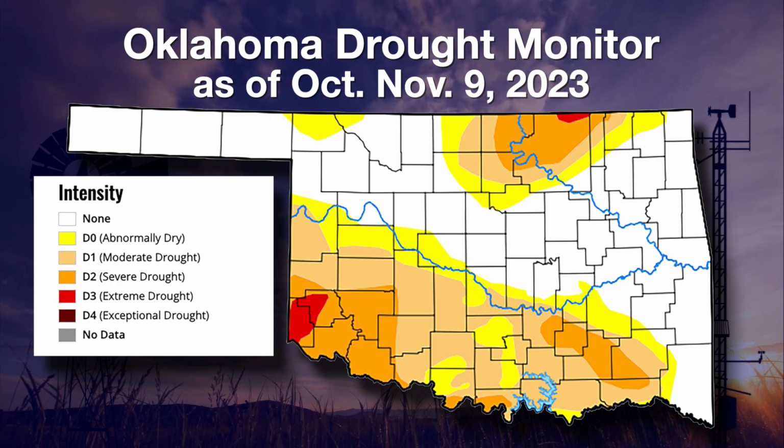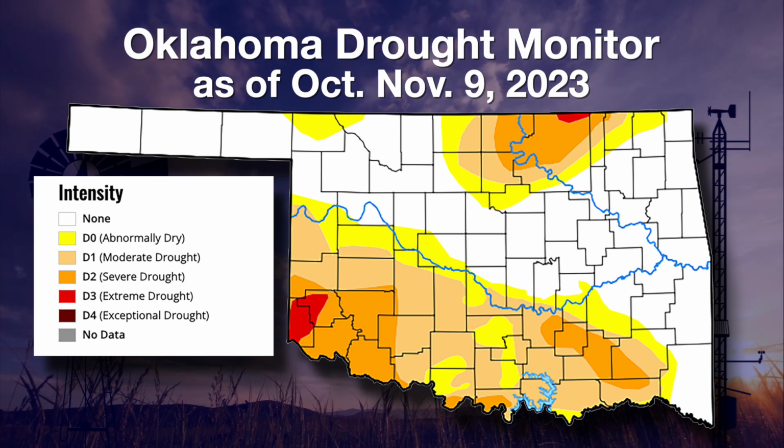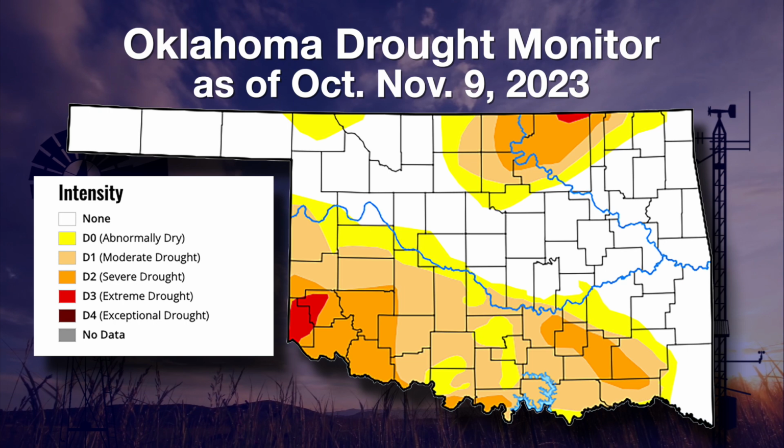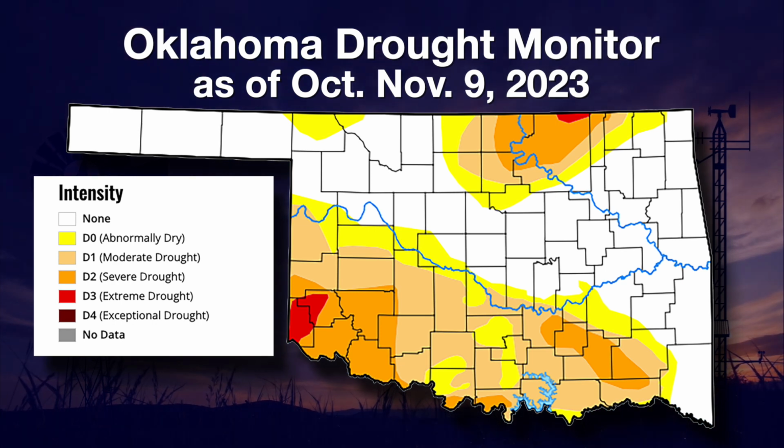We can see here the consecutive days, at least, without a 1/4 inch of rainfall in a single day from the Oklahoma Mesonet. We're coming up on about 2 months up there in parts of northwest Oklahoma. Woods, Harper County, Woodward County, over into Beaver County. And then you get out into the western 2/3 of the panhandle and you see we're above a month. So again, another growing dry spell.